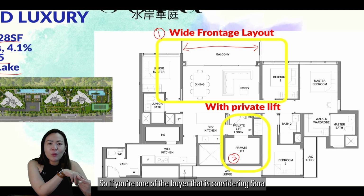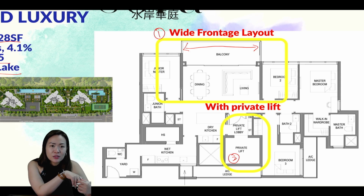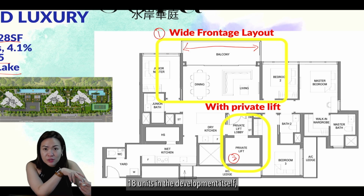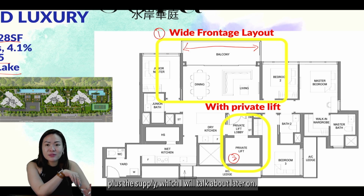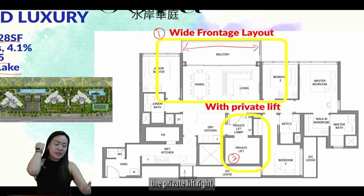So if you are a buyer considering a 4-bedder or even a 5-bedder, I think it's worth considering, because number one, this is just a rare piece, 18 units in the development itself, plus the supply, which I will talk about later on.